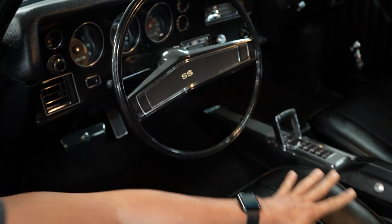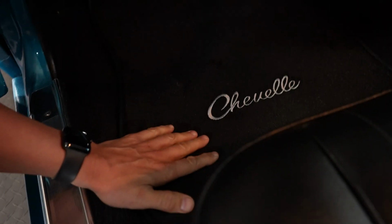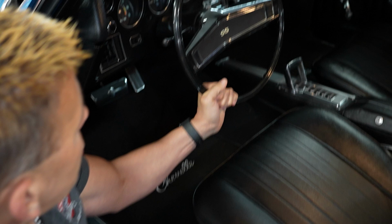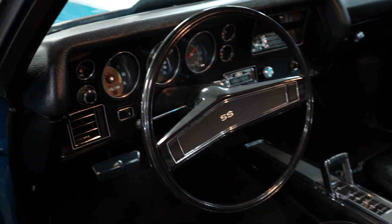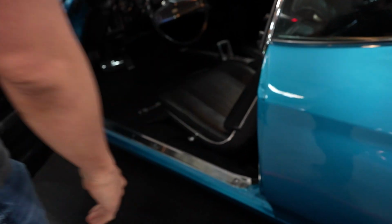Center console, stick shifter car. Got chrome brake pedal, chrome throttle. Chevelle floor mats are brand new. Carpeting underneath the floor mats in really nice shape. No rips, tears, discoloration. Steering wheel's in nice condition. I don't see any cracks in it anywhere. Good stuff. Let's jump to the rear quarter.